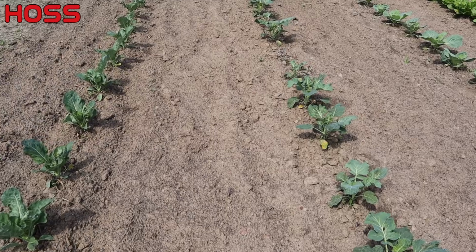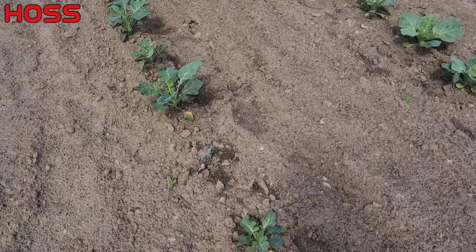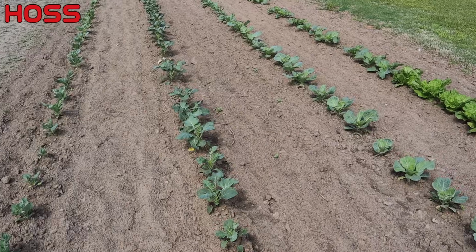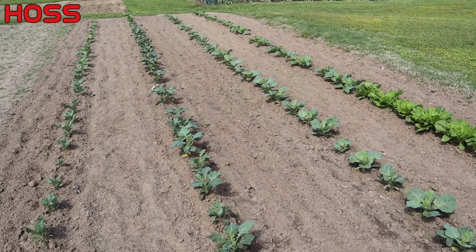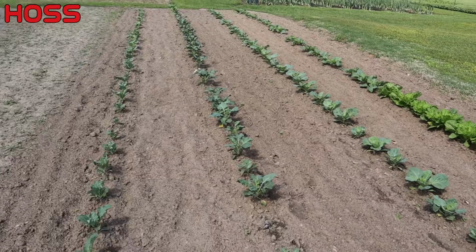And got a few little runts in here that just didn't make it. You see one right there. Well, that's going to happen when you put in, you know, a significant amount of transplants. But just a couple runts out of them whole 4 rows, I'm not really worried about. Happy with how these guys are growing.